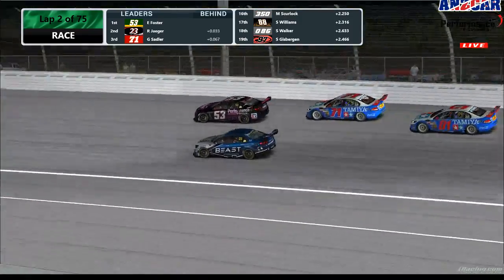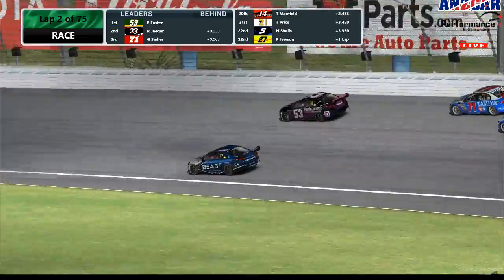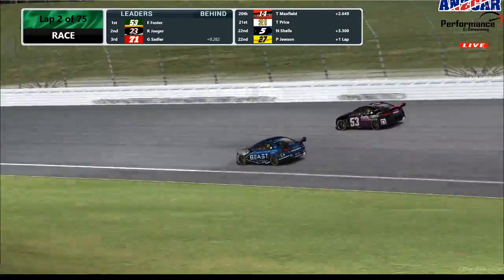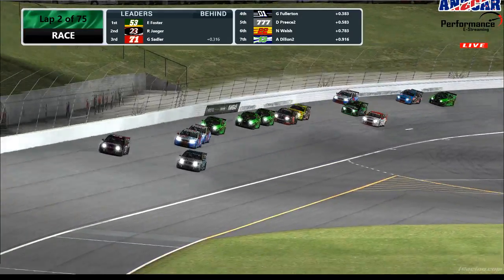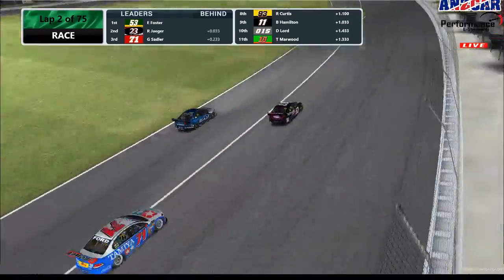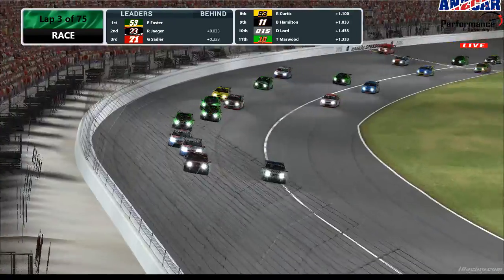Well, if they pinch Jaeger down low, he'll lose out because the high line's where it's at. Yeah, it looks that way. He's got a pretty decent run going through here. I think Edward might clear him on the outside, but Jaeger's got the very inside line here. Still stuck side by side.